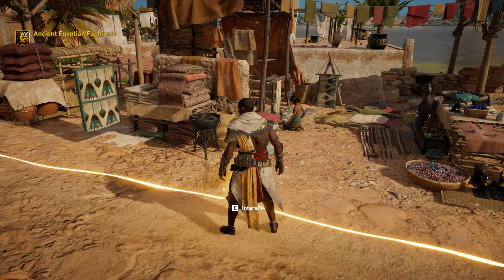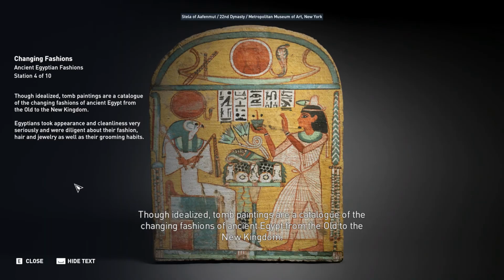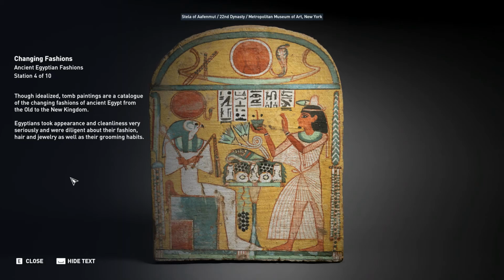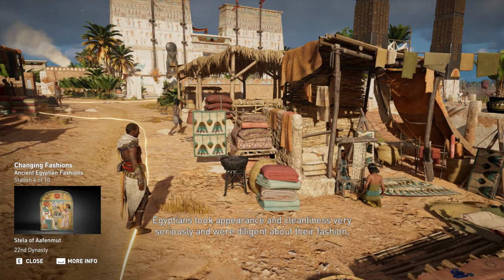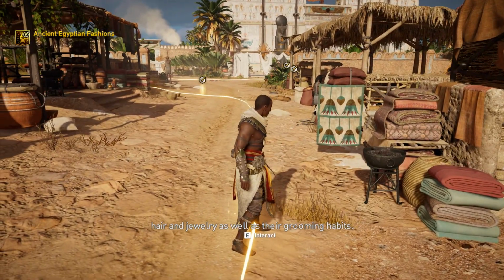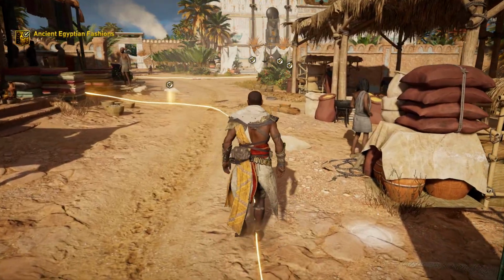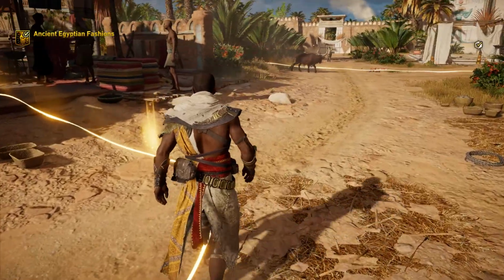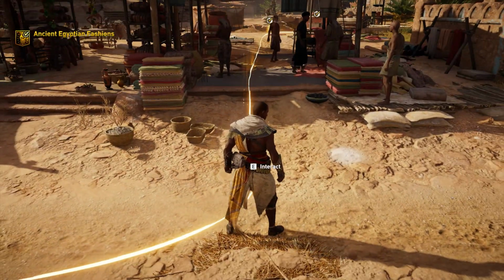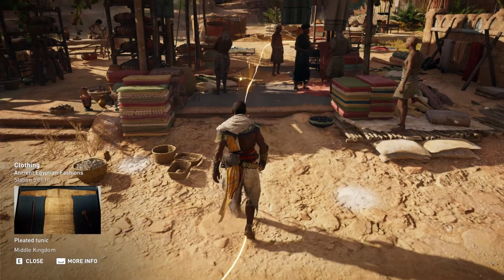Now let's look more at the fabrics and cloths used by the ancient Egyptians. Though idealized, tomb paintings are a catalog of the changing fashions of ancient Egypt from the Old to the New Kingdom. Egyptians took appearance and cleanliness very seriously and were diligent about their fashion, hair, and jewelry, as well as their grooming habits. So appearance and cleanliness is very important in Egyptian culture. Surprising, you might think that, in ancient times, maybe they weren't as clean or concerned about their looks, but just as many cultures around the world today are obsessed with it, including our own, so were the ancient Egyptians.